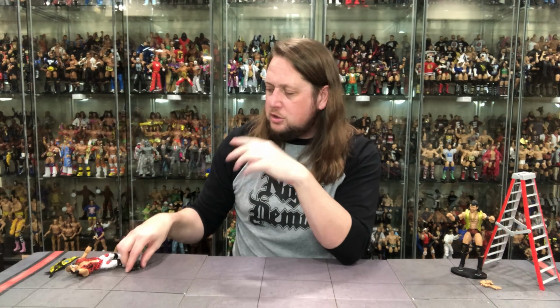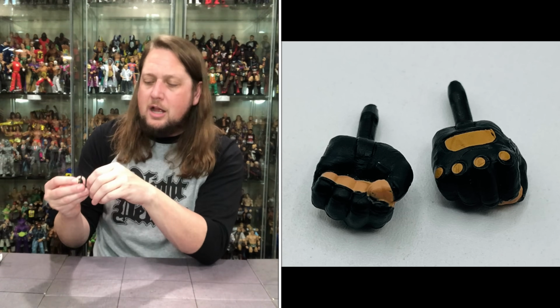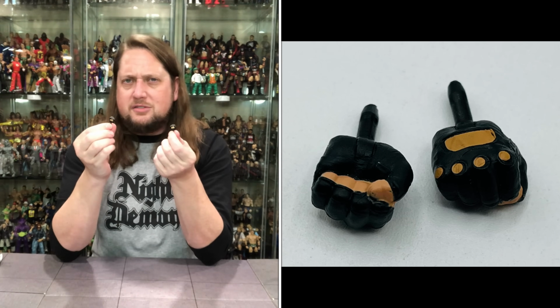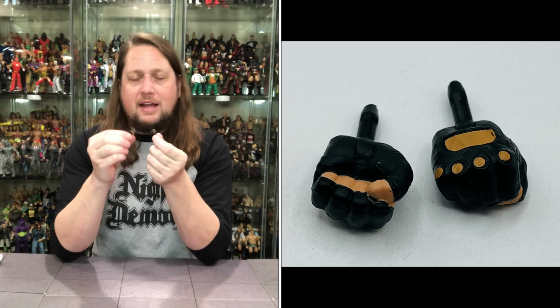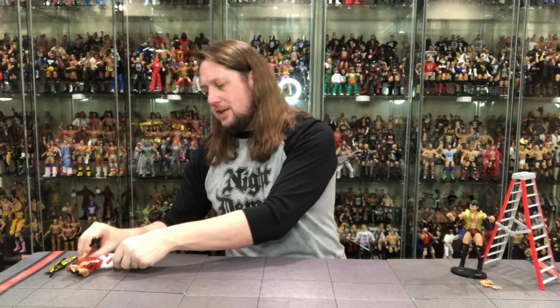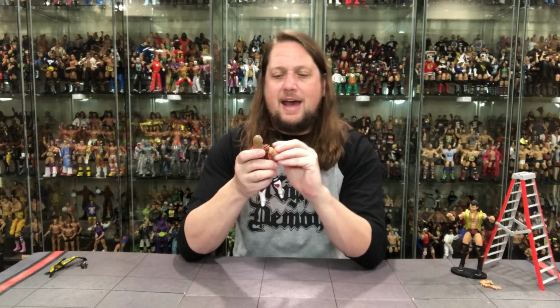Don't really need to go through the Intercontinental title. We already did. But we do got 2 gripping hands so we can climb the ladder. But we also got 2 fists of glove fury. Looks like he's going to be on an exercise bike or something like that. Or maybe just a night for the clubs. But he's got these gloved hands here looking real interesting. And then we get Shawn out of the package, ready to go.